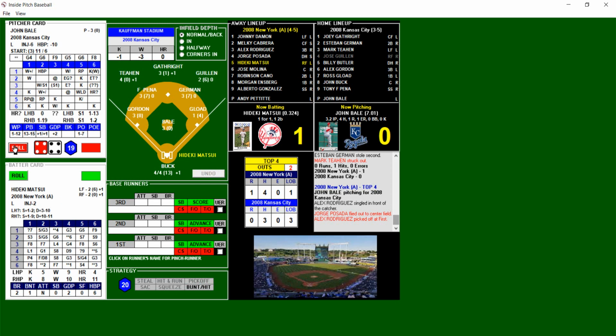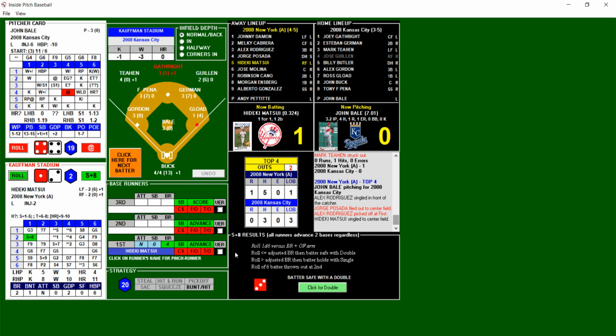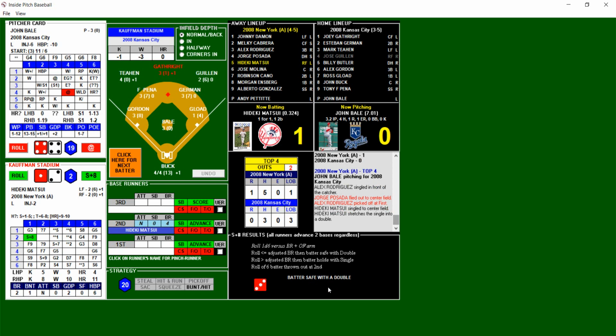Matsui is 1 for 1 with a double for 4 at the ballpark. Kauffman Stadium. 1-2 and S plus 8. So that's going to be a single out there to Garthright. Now, we're going to check to see if we have any bases. If we did have any other base runners here, they would have automatically advanced 2 bases on that. Matsui's base run rating is a 4. That's a 3. That's going to be a double. So he takes that single and makes it into a double.